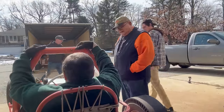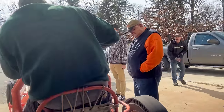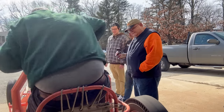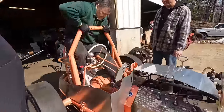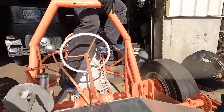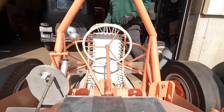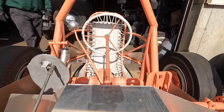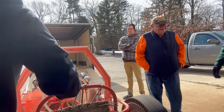Dude, Mike, you gotta sit in this thing. Oh, look at this. Push me in. Oh, God. This is so badass. Push me in, he said. Push me in the trailer. Oh, my God. Here we go. Have a seat, Mike. Just need a helmet. Where's my fire suit? Wow. God, that's so cool.